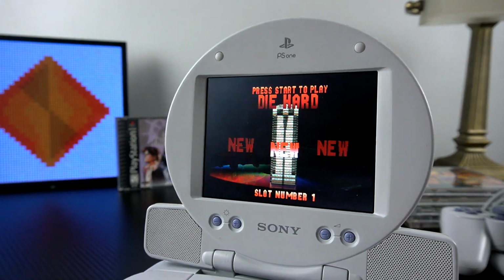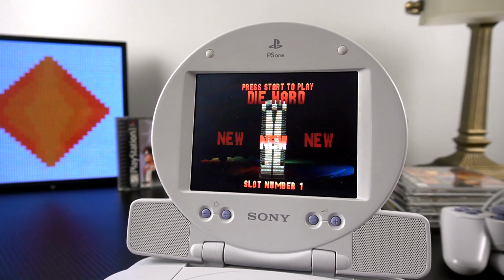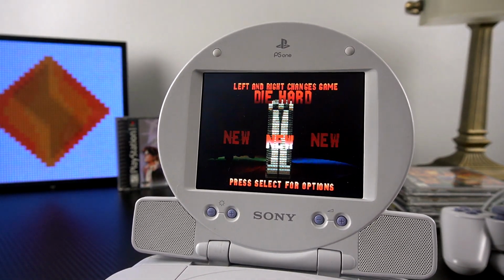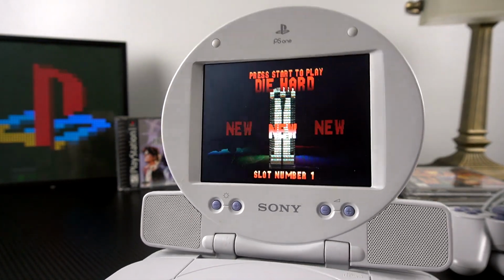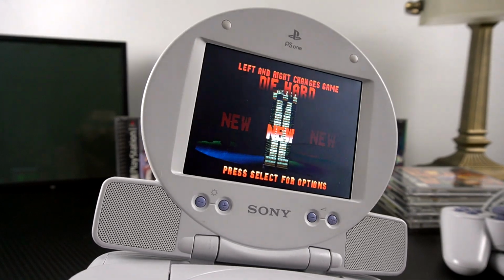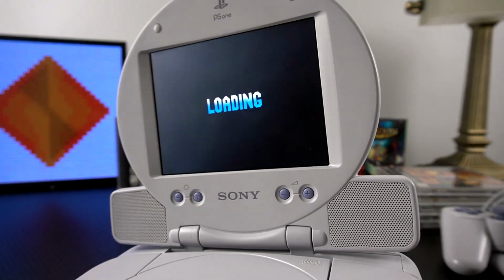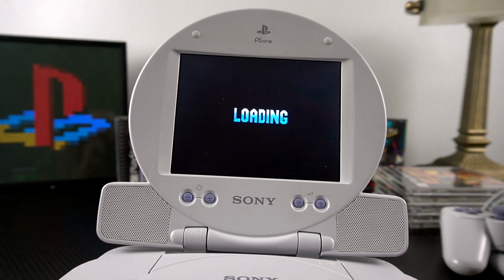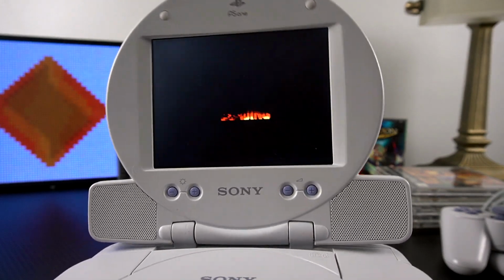Getting up close and personal with this guy, the picture quality is actually pretty freaking outstanding. And I know that it's only a 5-inch screen, so that kind of sucks. But the colors and everything are really super nice on this monitor. I can just imagine back in the day how awesome this must have been for the kid that was lucky enough to get this sort of thing.